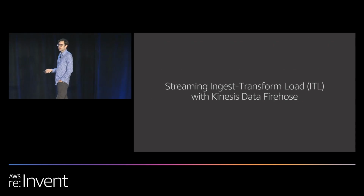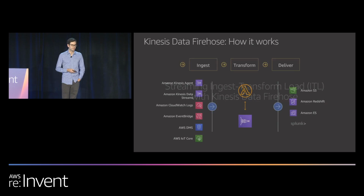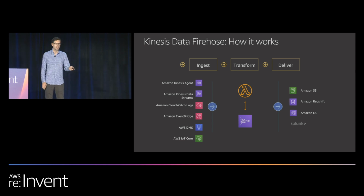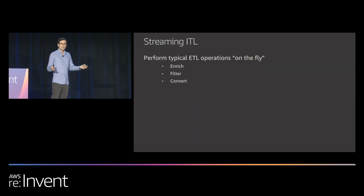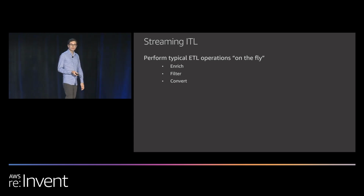Now, speaking of Firehose, Firehose can also provide for you an ingestion, transformation, and loading pipeline just by itself, even without Kinesis data streams. So the way this works, you have the ingestion, just like we talked about before. You have the delivery to the managed destination with buffering and other things built in. And then in the middle, you have the transformation. So this is where you can tie a Lambda function directly into the end-to-end pipeline. And that Lambda function could do many types of transformations. Some things that are typical would be enrichment, filtering, or conversion.